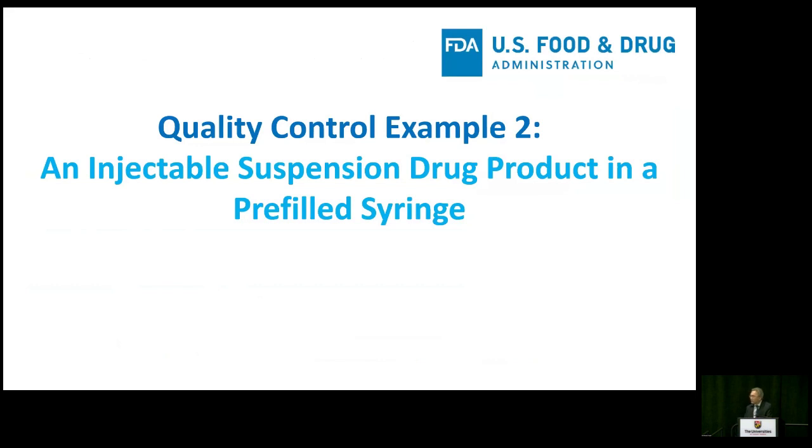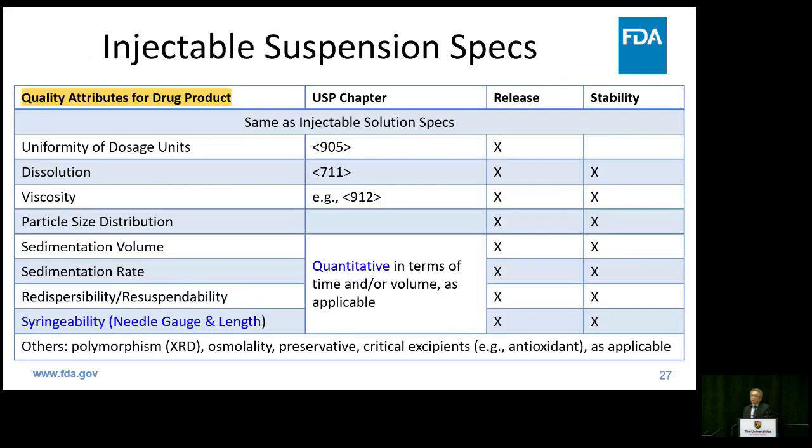This is the second QC example, an injectable suspension drug product in a prefilled syringe. Besides the universal tests common to parenteral dosage forms per USP <1>, for a suspension drug product, you may consider this quantitative test as described here.